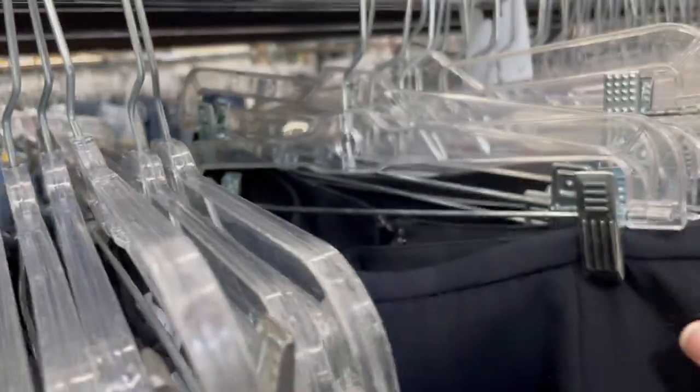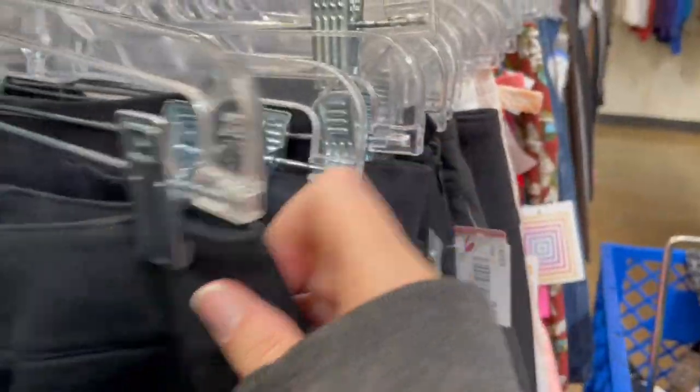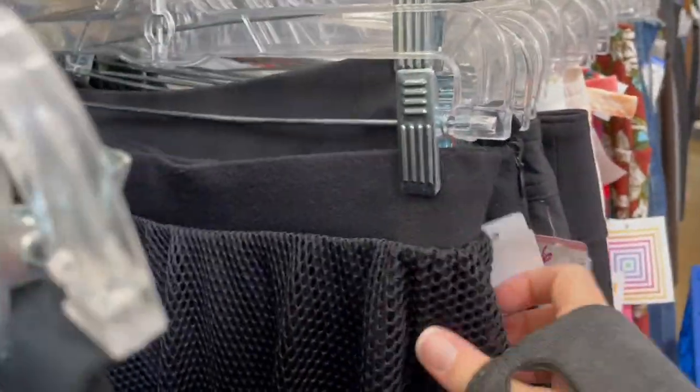Here's another suede skirt. And I just wasn't having very good luck, so I did not spend a lot of time. I didn't go through this whole aisle. I went about halfway down and then kind of gave up. I think I found one thing after I stopped filming, and that was it.